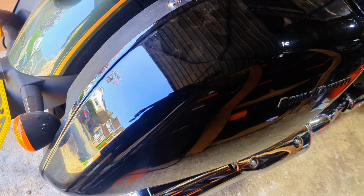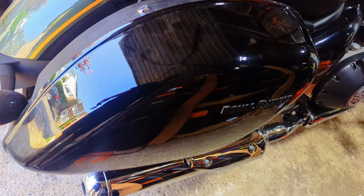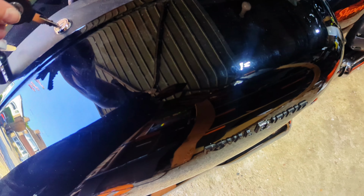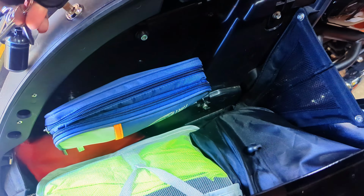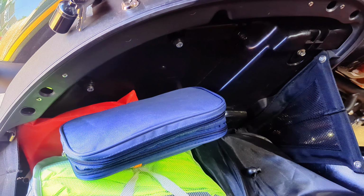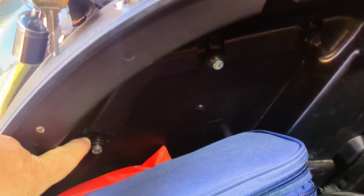Hello there and welcome. Today we're looking at the Royal Enfield long haul panniers, which are on my Super Meteor. They came on there when I purchased the bike and they're very useful. They're lockable here with a key which is separate from the ignition key, and they're not entirely waterproof but they do the job. In here you have a useful little gap to hold things.